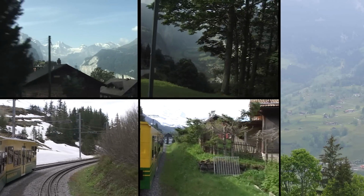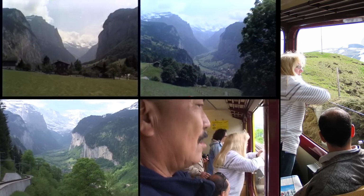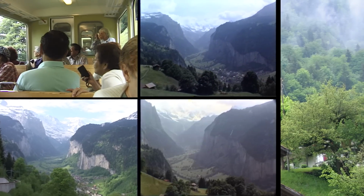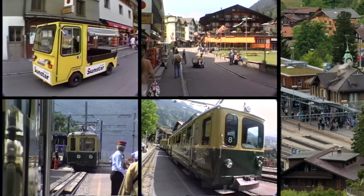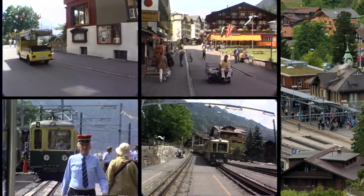Oh, but the train ride is so easy. Just get the window seat. When you're going up, you want to sit on the right side. And when you're going down, you want to sit on the left side for the best views. And then you'll soon be back in the village of Wengen. You could stay on the train and keep going back up to Kleine Scheidegg. It would take another half hour, but you've just come down that route.